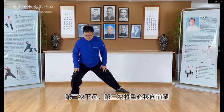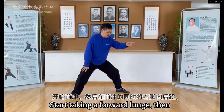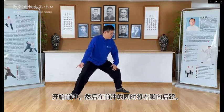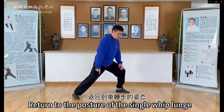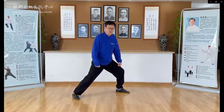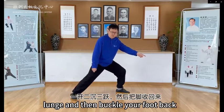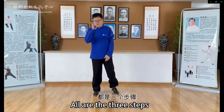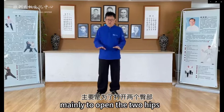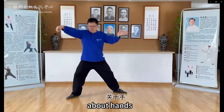Second, squat. And third, shift your weight towards the front leg. Start taking a forward lunge, then pull your right foot back while lunging. This forms a lunge. Return to the posture of the single whip lunge, just now. One, open. Two, squat. Three, lunge. And then pull your foot back. These are the three steps. The purpose of swinging the foot is mainly to open the two hips, making it easier for the body to squat slightly. Now about the hands.